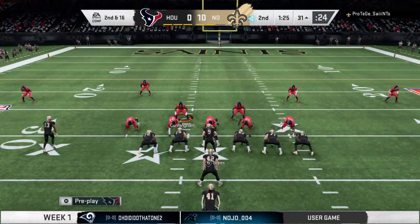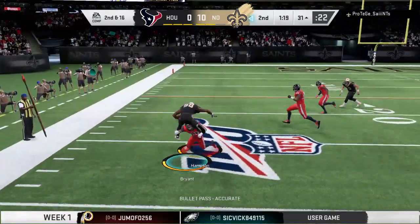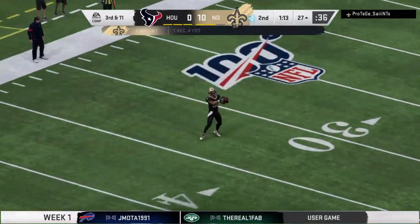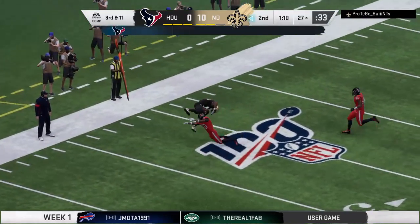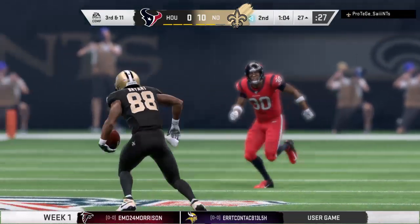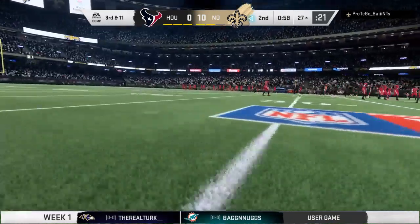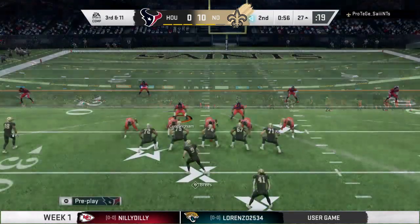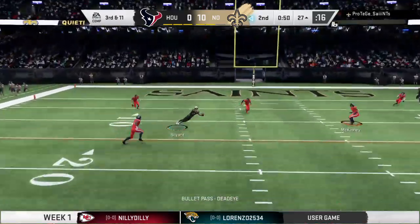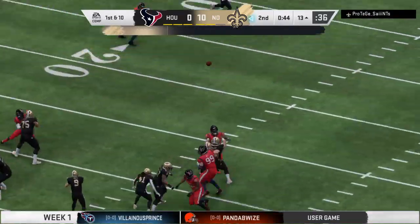Out left side here to Bryant. And he'll be brought down at the 27-yard line. A gain of 4 brings up 3rd and 11. The chance of wasting this great starting field position, a real threat. This is 3rd and long. He completes it to Bryant. 14 yards is the pickup, first down, New Orleans.